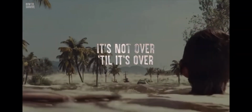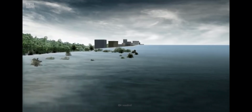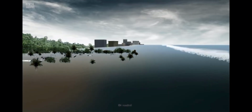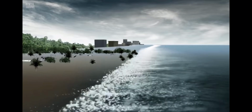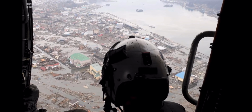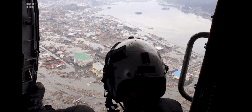Of course, if you've made it this far, your troubles aren't over yet. A tsunami isn't one wave, but a series of waves known as a tsunami wave train. Waves may be anywhere from 5 minutes apart to an hour apart. And be aware that the first wave that hits isn't always the strongest. So even when you think it's over, stay where you're safe until you hear from local officials.